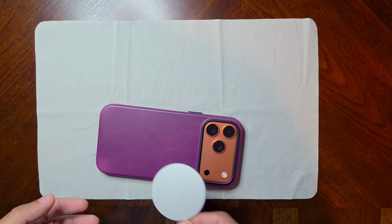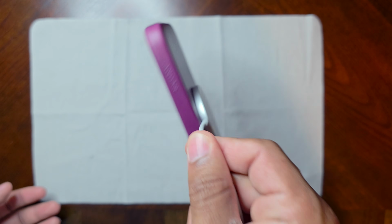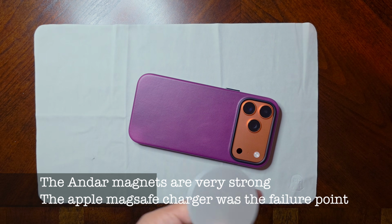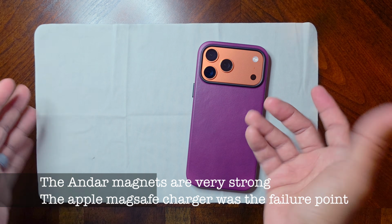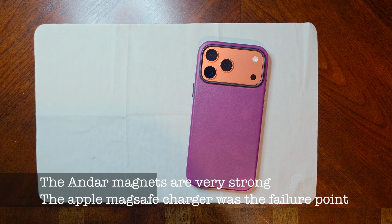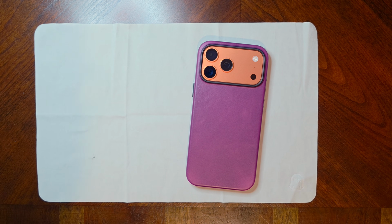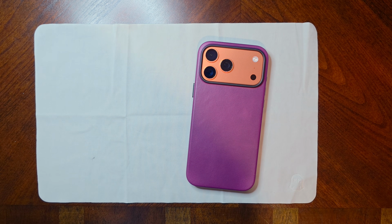Okay, so it did hold, but you're gonna have some magnet strength there. So I wouldn't write home about it. I mean, it's got decent magnets on it. Nothing too crazy. To be honest, that could be my MagSafe charger. So what I'm gonna do is try my own little. Let me see what I can find.